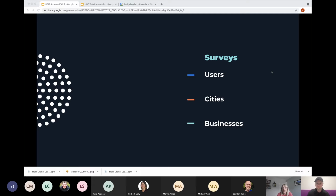And in order to do that, we undertook a number of surveys. So we surveyed users again. We went back out with some different ideas about how we could use the existing site, and didn't get really anything further at that point. People liked what they saw, but again, there wasn't one standout thing that people thought we should do.